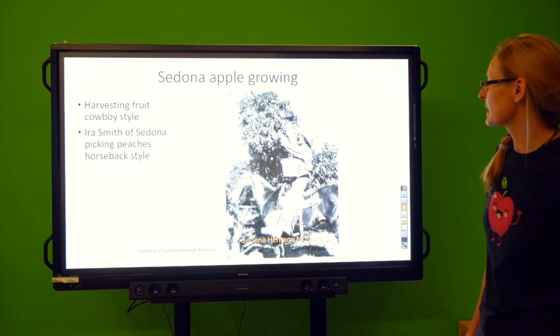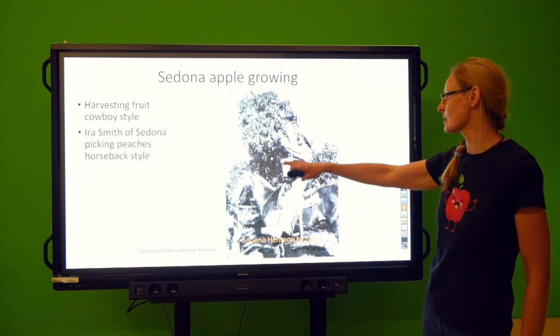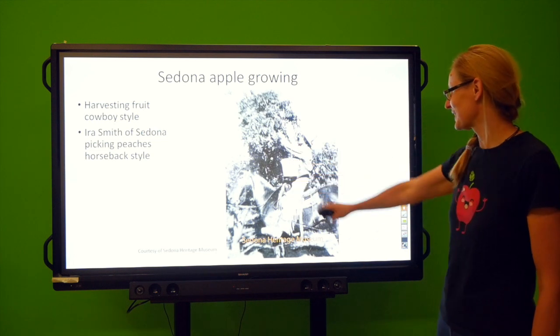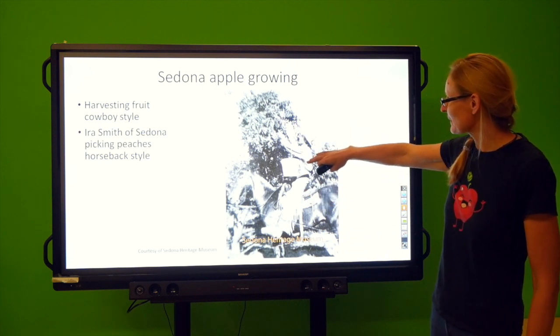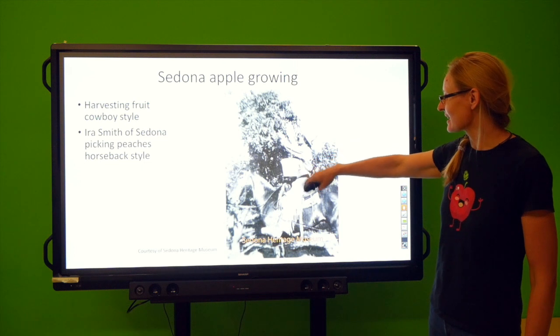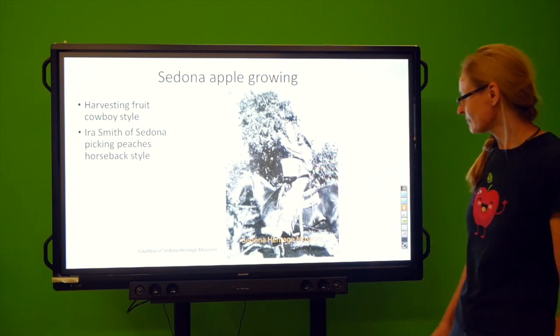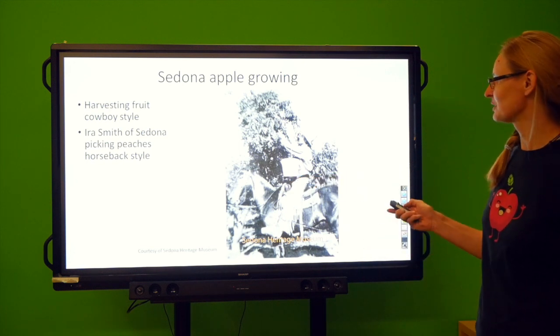This is an interesting photograph. Ira Smith is picking fruit. He's picking peaches actually, but it's still funny because it's picking cowboy style. He's sitting on his horseback, picking the peaches off the tree. That's one way to reach it. And he has a canvas bag on his shoulder. The bag had an opening on the bottom so they could gently empty out the fruit that they picked.